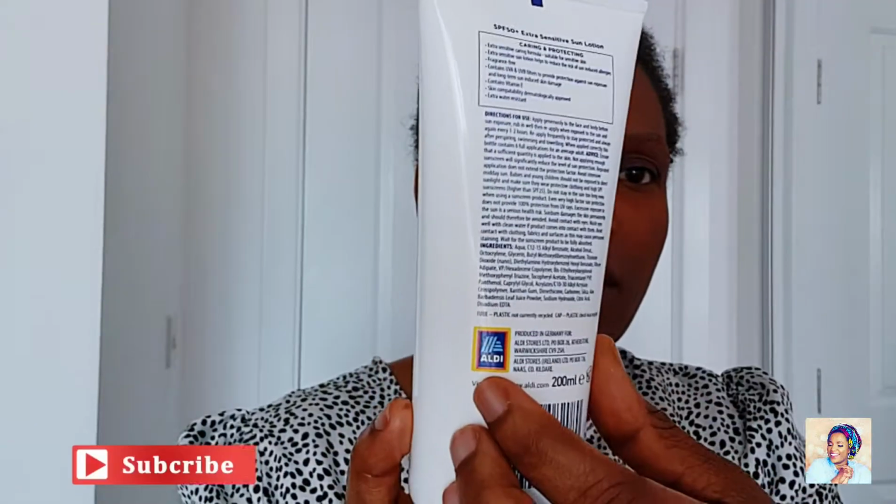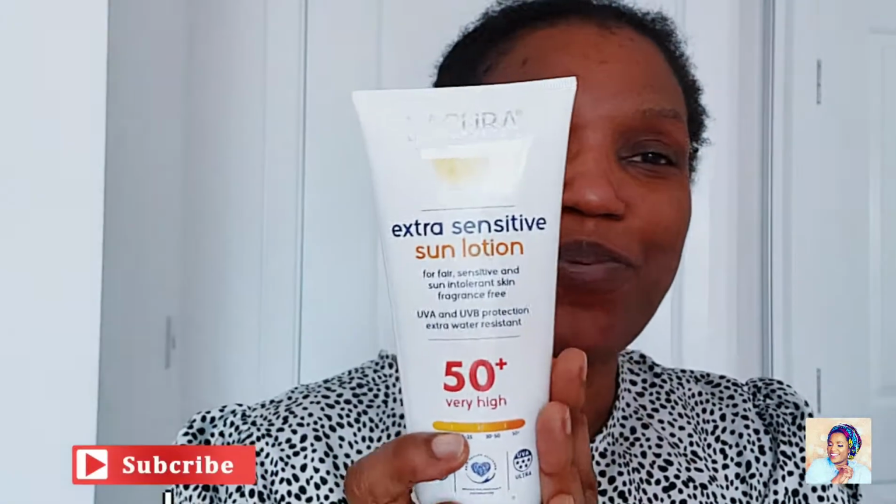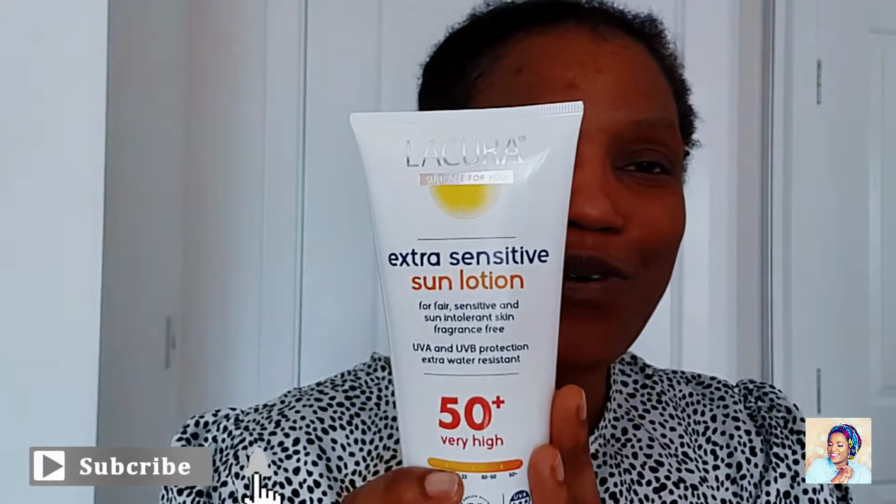In the past, I've used so many sun creams that after using them, I start having reactions on my face. Is it that my face is beginning to have rash, or you know, this kind of redness and all that? So I try to go for the extra sensitive one, and it's from Aldi. So I think I got this one for £2 something. These are part of the products that I wanted to show you guys in my video of my updated beauty products and all that.